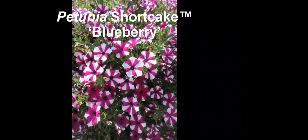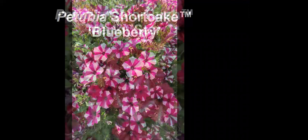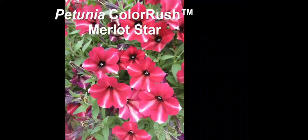But petunias also have different forms, not just height, but there's now petunias, there's Easy Wave, there's Tidal Wave. One plant can take up a lot of real estate. So do know what you're getting into with the size. I'll let the names speak for themselves, but I love the striped petunias like Shortcake Blueberry. This Color Rush series is excellent for heavy flower production, but Merlot Star, you see hints of white going down into the throat of the plant.